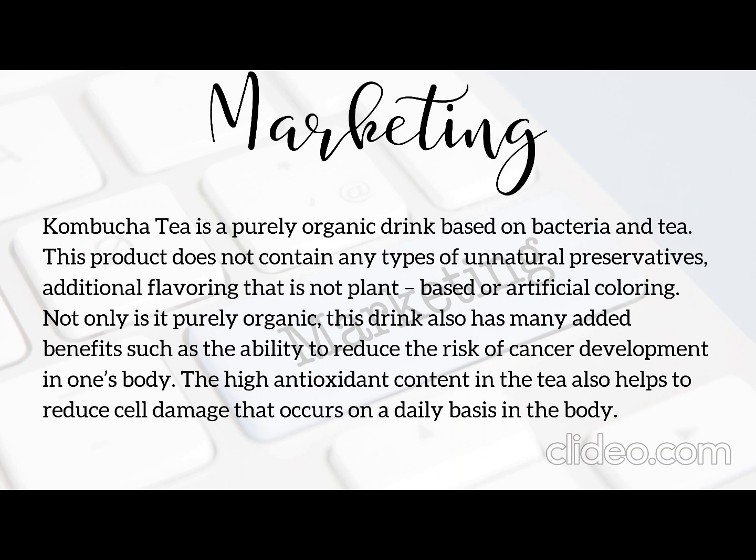Marketing. Kombucha tea is a purely organic drink based on bacteria and tea. This product does not contain any type of unnatural preservatives, additional flavoring that is not plant-based, or artificial coloring. Not only is it purely organic, this drink also has many added benefits, such as the ability to reduce the risk of cancer development in one's body. The high antioxidant content in the tea also helps to reduce cell damage that occurs on a daily basis in the body.